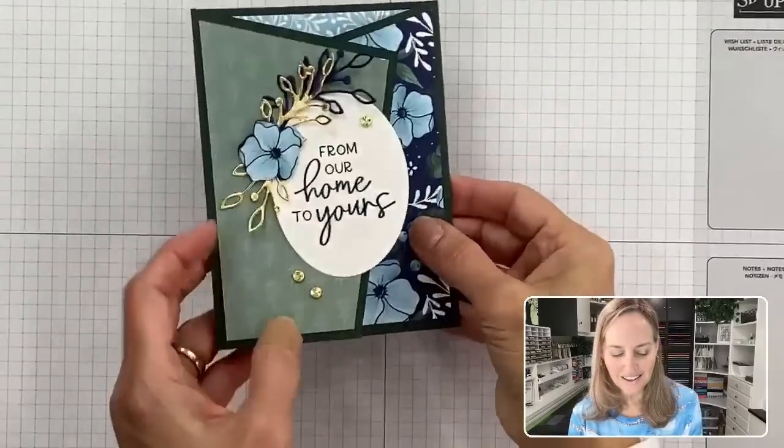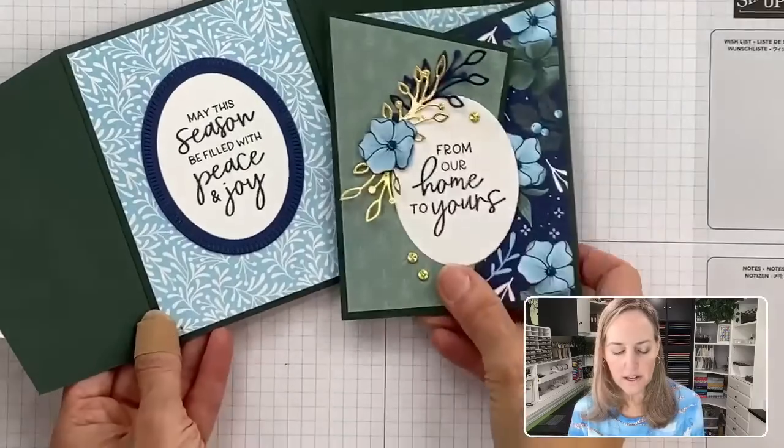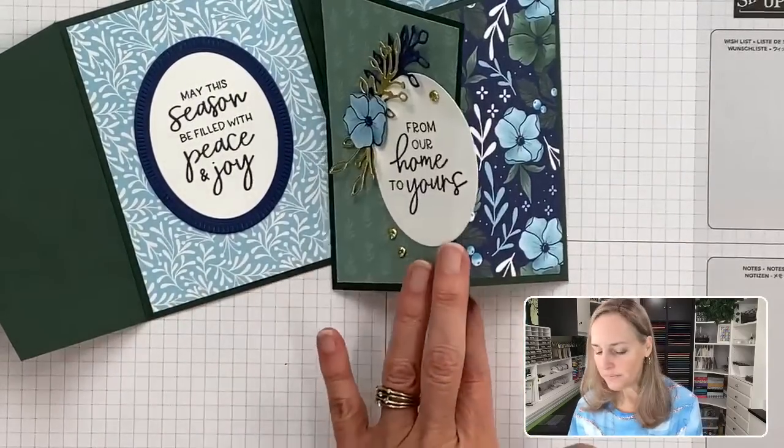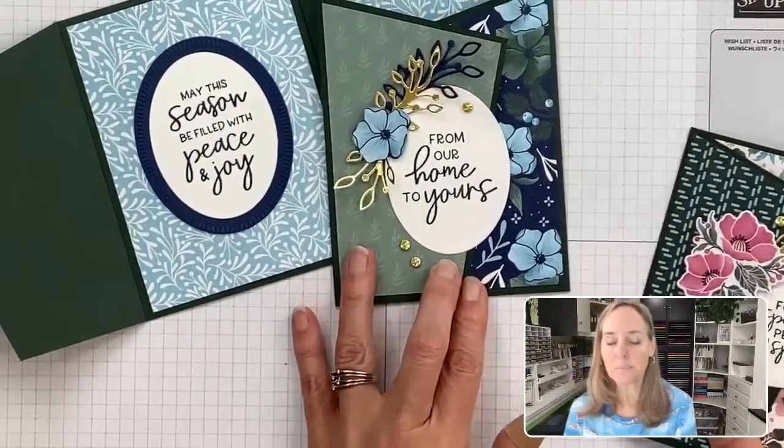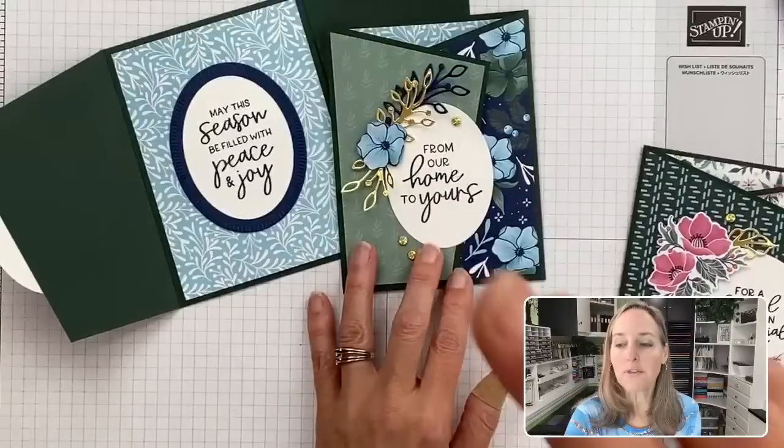So there's that card, From Our House to Yours. There's the inside and outside. Now I want to show you the other one. So again, Fitting Florets products. These products will not be available to all until November 1st.